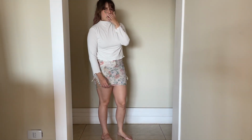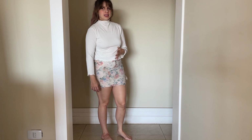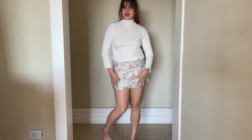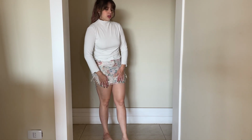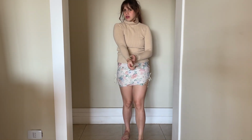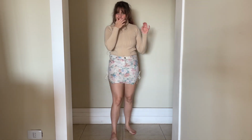I kind of wish I had a corset style top. I really do. Maybe I should make one with the rest of this, the pants. A little turtleneck. I think cute, right? I think this is cute.